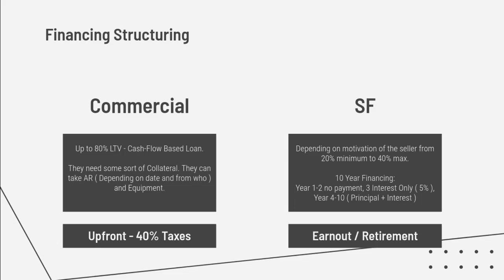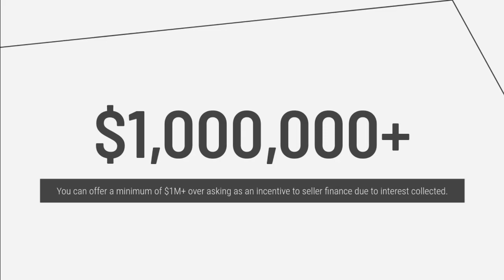Now, you got to understand, when we put the down payment commercially, the seller's taking 40% on taxes. That is capital gain taxes. Then we got the seller finance portion. Now, depending on the motivation of the seller, we either got a 20% minimum to a 40% max. We're looking at 10-year financing, and we structure it this way: year 1 to 2, no payment; year 3, interest only, 5% on the principal, which is not discounted. That's like an added bonus. Year 4 to 10, principal plus interest. Now that is his earnout slash retirement, and that's what we use to bring up the incentive of using seller financing. Now the great thing of seller financing is that he's collecting interest on his money.